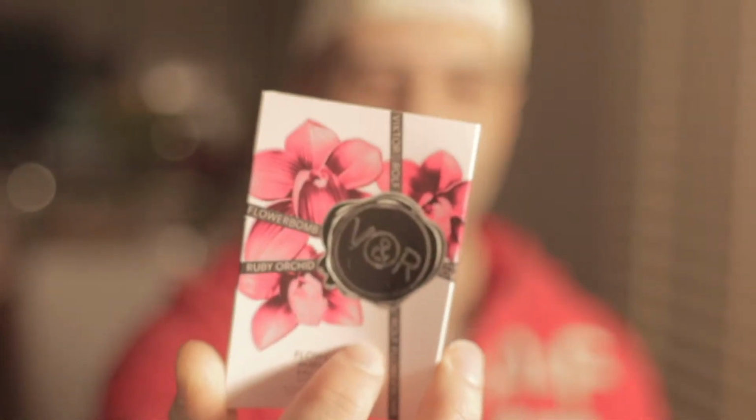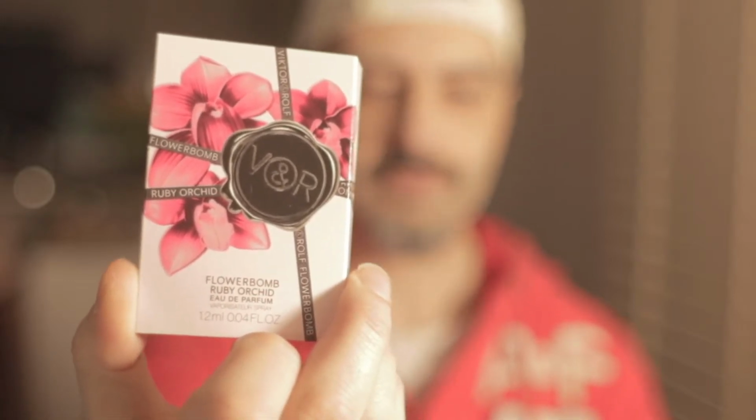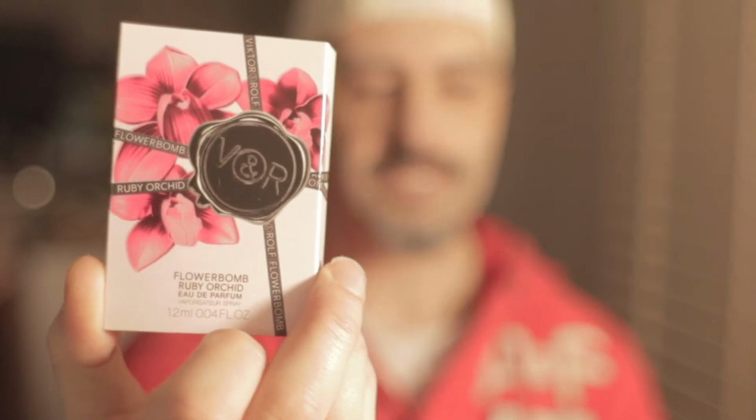Oh yeah, this one. They were giving this away, and I was walking by, and I thought, yeah, give this to me. This is Flower Bomb by Viktor and Rolf, but it's the new one that was released last year. This is Ruby Orchid. So let's have a go with this one. I'm not very hopeful that this is going to be a very great fragrance. Ruby Orchid, and we'll come back and judge their dry downs as well on the card. So let's go ahead and spray this on, just like that.